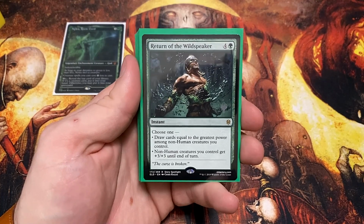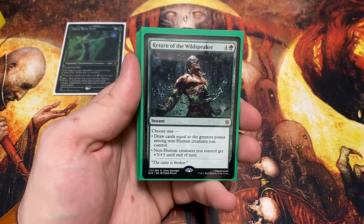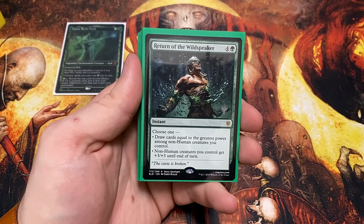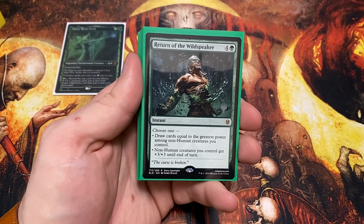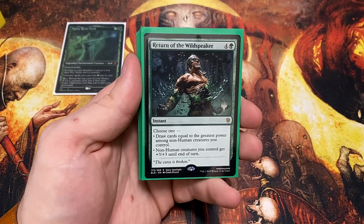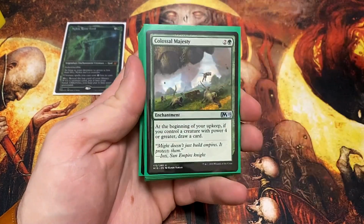Return of the Wildspeaker. I'm still shocked that this is like less than $2. This is such a good draw spell. It is also a very clean finisher, and this is all at instant speed. I think this is insanely undervalued for as good as this can play.